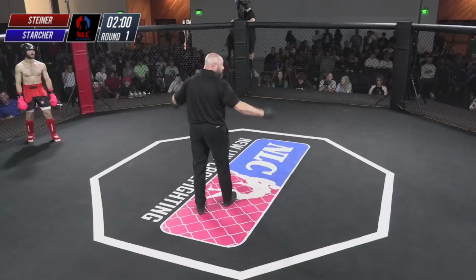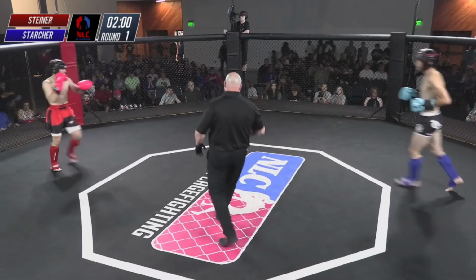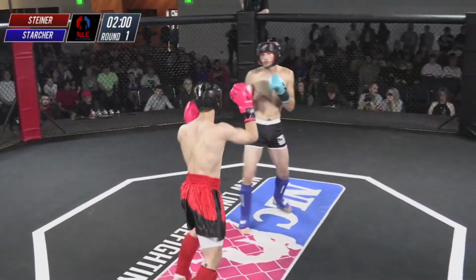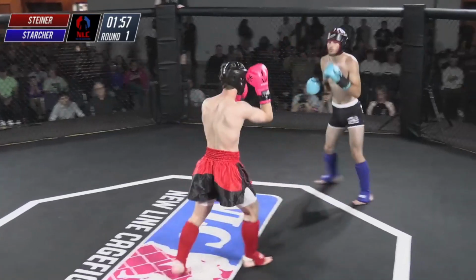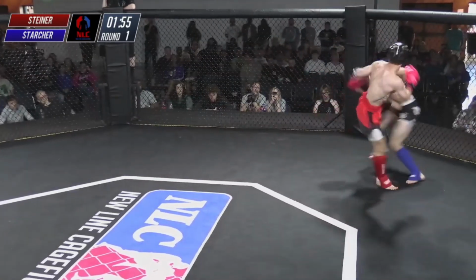And we see both of these gentlemen rocking the rugby-style headgear, which seems to have a tendency to work a little bit better than the traditional boxing style. I think the Starcher brothers have made such an excellent choice committing to training at Category 5 there in Hurricane. They've got a great team around them now.